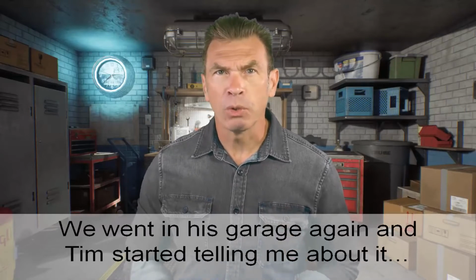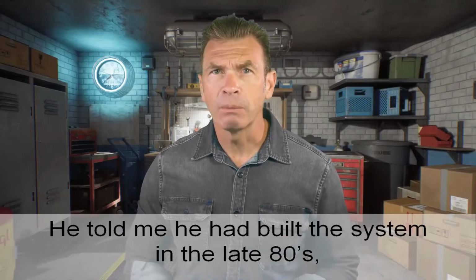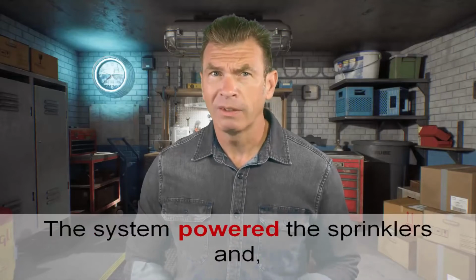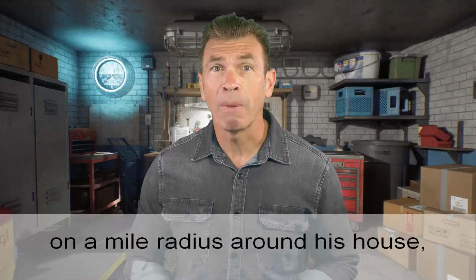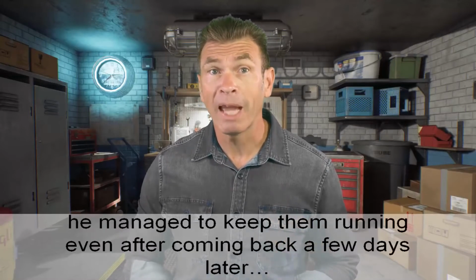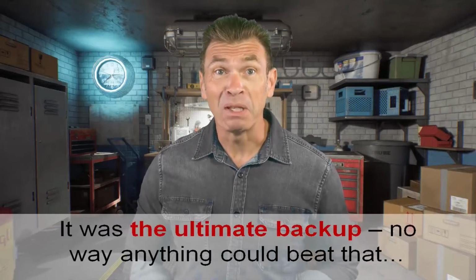We went into his garage again and Tim started telling me about it. He told me he had built the system in the late 80s, but it still holds up as it did on day one. The system powered the sprinklers, and even though there wasn't a watt of electricity in a mile radius around his house, he managed to keep them running even after coming back a few days later. It was the ultimate backup. No way anything could beat that.